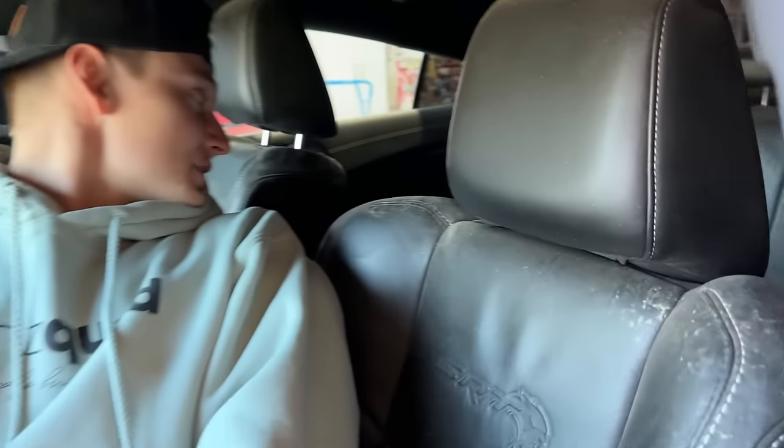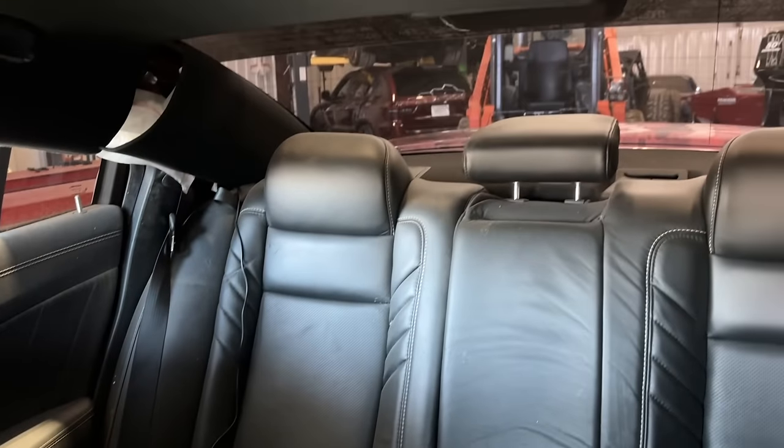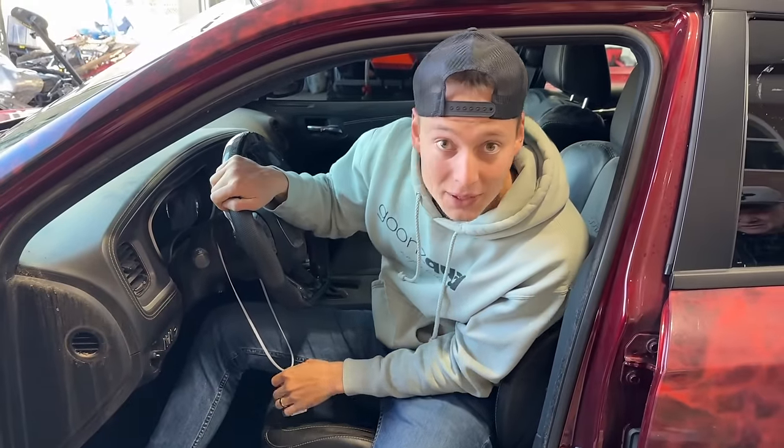Yeah, take this thing to a dealer. We need three red keys. One for me, 100%. And also the interior is super clean in the back there. That's awesome. I can't wait to just get this thing nice and detailed, but I guess let's go ahead and put some juice to it.